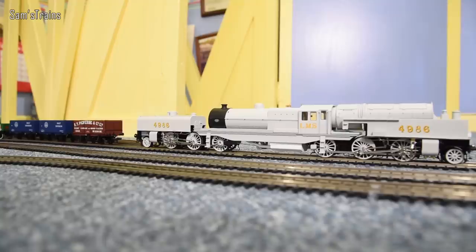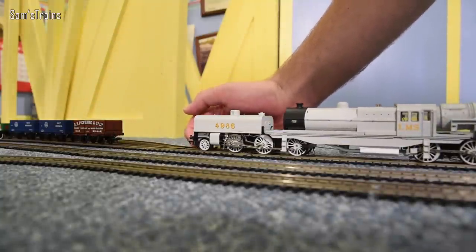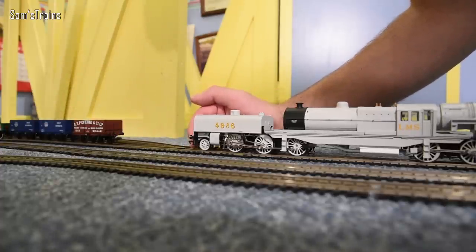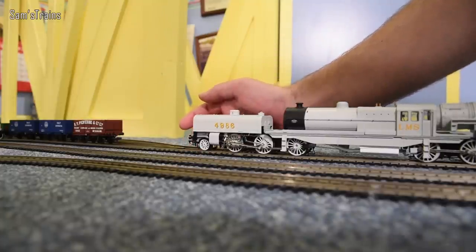Right, we'll go for it one more time. Yeah, the coupling was too far to the left. It's actually really quite rigid there. I don't know whether that chain that I talked about is getting in the way or not. Feels like there's quite a lot of resistance there, actually. Could have been part of the reason why it was derailing. Right, one more go.